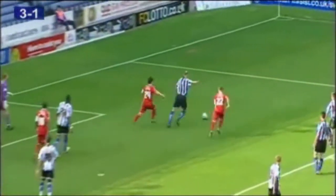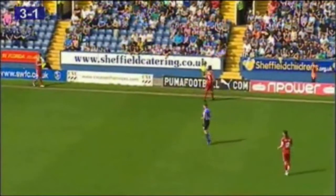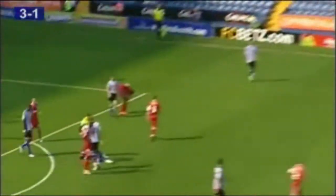There's a shot here from Swindon from distance. It's deflected off Jermaine Johnson, I think, and he's in a bad way off the back of that. Yeah, well, he's winded himself from the effort from Ferry.